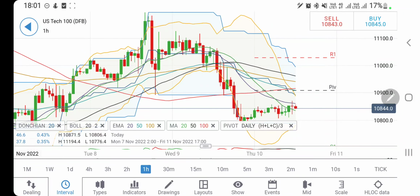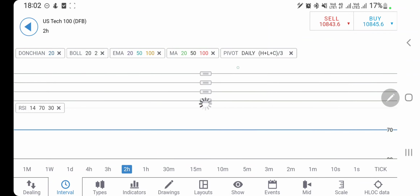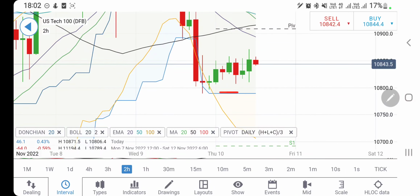Directional movement is bearish, trying to converge here. The stochastic is near overbought levels. The MACD is divergent and bullish still on the hourly charts. The RSI is comfortable near the bottom. And if you look at the 2-hour charts, look at how it has behaved. See the previous candles.